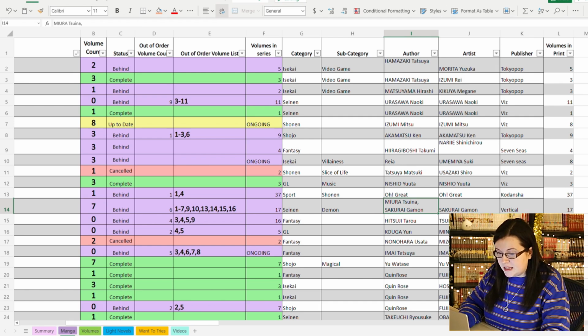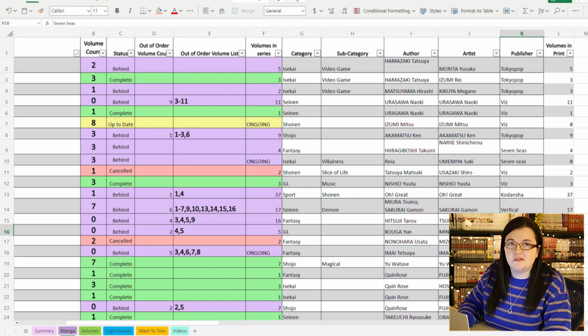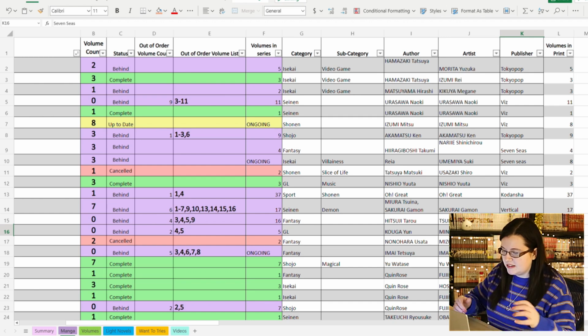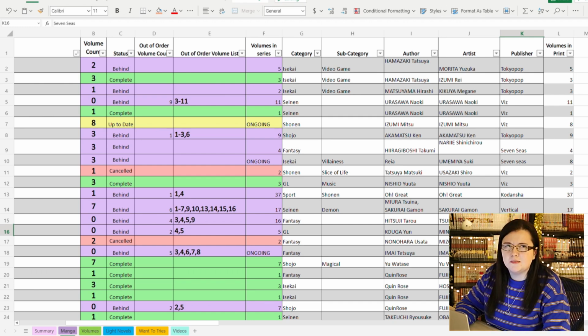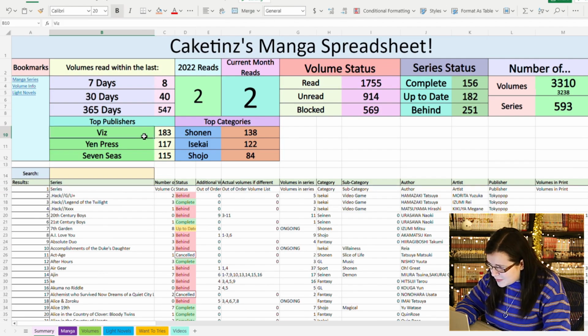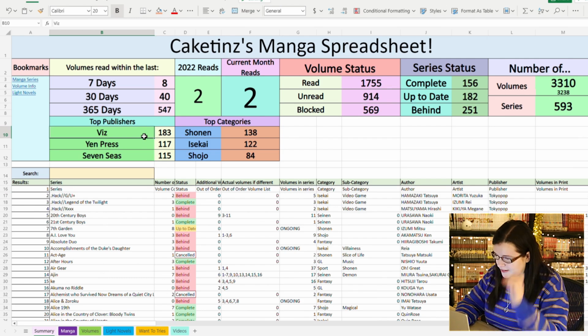And then we have the publisher column, which is just who's the publisher for the series, just so I can see which are my most common publishers. It's quite interesting to see. Unsurprisingly, it's probably Viz. I think we can check my summary tab here. Yep, it's Viz by such a long way. Oh my god. Oh goodness me. Yes, let's go back to the manga.